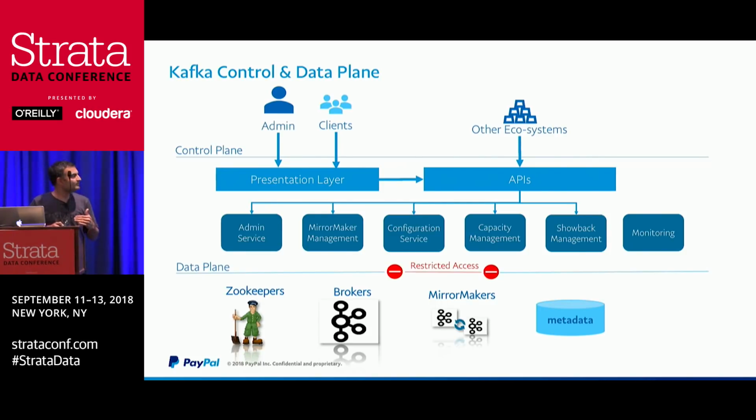The mirror maker management component helps us automate a few of the tasks for mirror making, where upon the topic movement we have to make mirror maker changes, set up and analyze the capacity of mirroring, and also of course creating new mirror makers. And as we mentioned before, the configuration service helps us abstract our clusters from our clients.